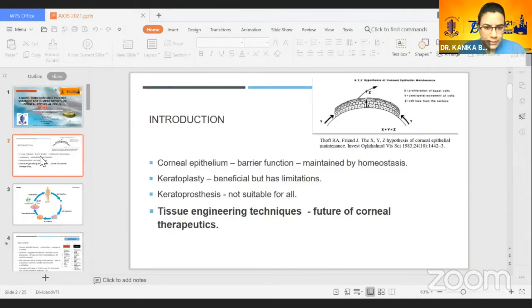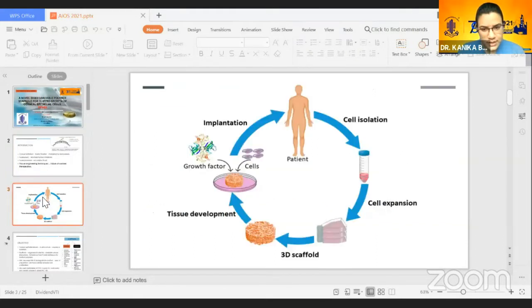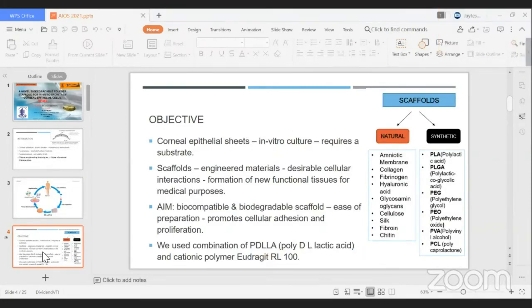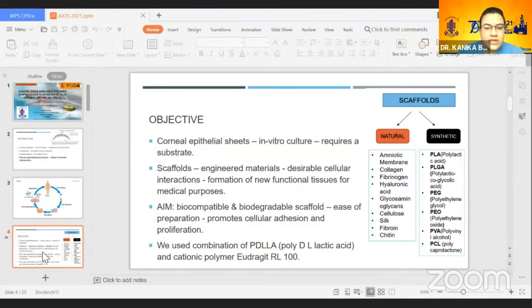So we know the role of corneal epithelium as a barrier and in corneal wound healing, and there are diseases that affect those which can be treated with keratoplasty and keratoprosthesis, but these procedures are not suitable to all. So tissue engineering is what we are looking towards as a future of corneal therapeutics. In tissue engineering, we extract the cell from the source, we expand it outside the body using scaffolds and growth factors, and when the desirable tissue is formed, we implant it back. So corneal epithelial cells, if we want them grown in vitro, we need scaffolds, and these scaffolds are actually engineered materials which have desirable interaction.